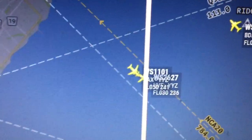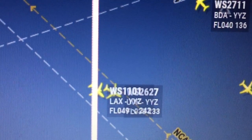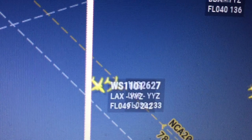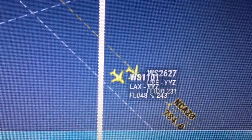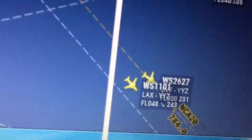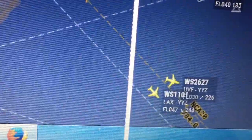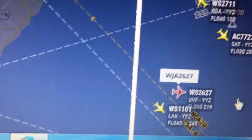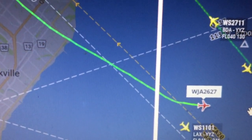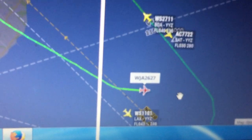WestJet 2627, turn left heading 060, speed 170. Turn 060, speed 170. WestJet 1101, turn left 060, descend 3000. Turn 060, descend 3000, WestJet 1101.